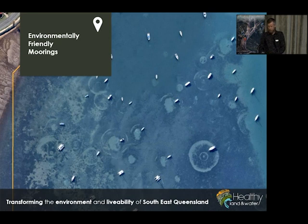In Quandamooka, Moreton Bay, there are 7 species of seagrass that form important habitat for many marine species and are a key food source for dugong and green turtle. Seagrass meadows face a number of threats, including sediment runoff, algal blooms, lyngbya, and damage from traditional block and tackle moorings. The EFM program was developed to protect those seagrass meadows and the associated marine habitats at the sea floor by replacing the traditional block and tackle moorings with an environmentally friendly alternative.